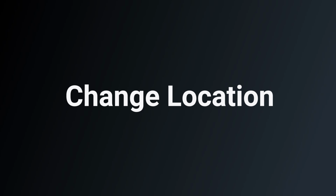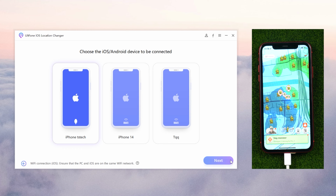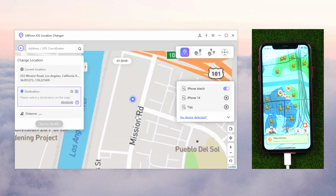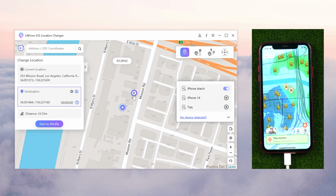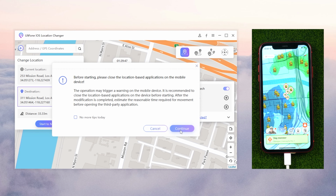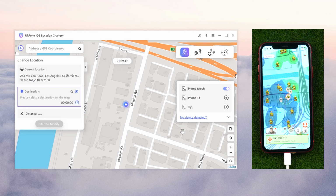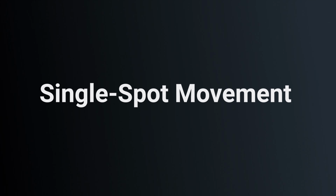Feature 1. Change location. In the first function, you can change your real-time location to anywhere. You can select any location you want to change on the map, or enter the place you want to go in the search box, and then click Start to modify. Wow, just like this, this feature can take you anywhere you want to go. Under normal circumstances, the effective time is 48 hours, but if it is restarted halfway, it will immediately return to the real position.